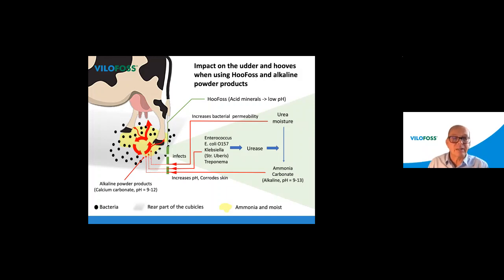Well, as explained earlier, he will get this effect locally here at the digital area. But if there is a lot of limestone in this rear part of the cubicles, there is a chance that when the cow lies down, this skin area covered with HooFoss will get into contact with the limestone or hydrated lime or whatever. And because it is an alkaline product, it will definitely break down and neutralize HooFoss. So there is a chance, especially if a farmer is using several hundred grams of limestone per day per cubicle, that we will decrease the effect of HooFoss because the chemistry just does not fit. One is alkaline and one is acidic.